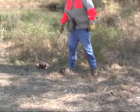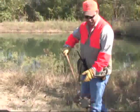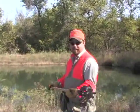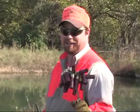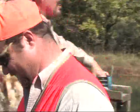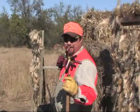Only at Show Me Birds do the dog handlers carry magnets on sticks. Because, why, Rodney? We're looking for overloads on the shells. My gosh. Okay. What do you think about that? Oh, you're so good. And to keep them bending over to pick up all these shells that they're shooting.